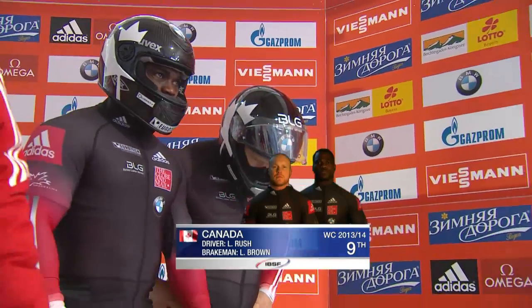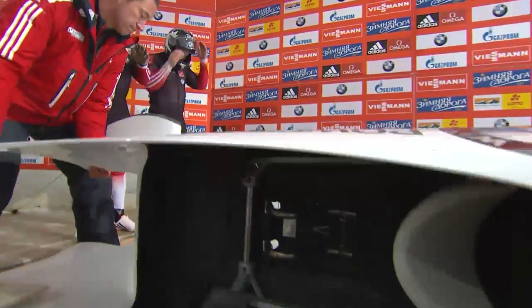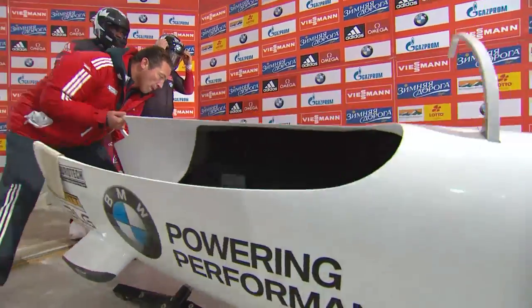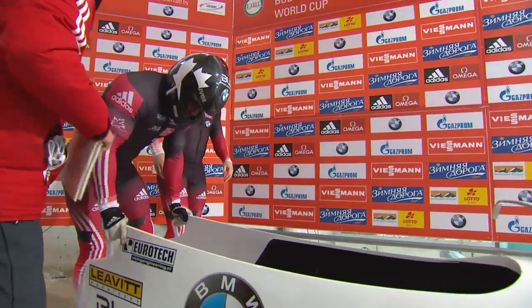There's Cripps. And next up is Canada's Lyndon Rush. So all three Canadian sleds in the top 5 start draw. And on artificial tracks, you always want to go early. St. Moritz, you always want to go late. Natural track heats up and warms up and speeds up during the day. The artificial tracks go the other way.